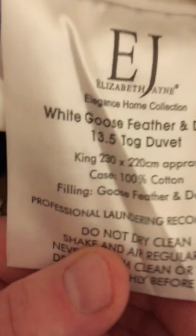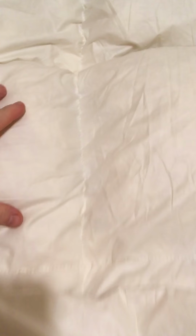There we go, Elizabeth Jayne. Got a 13.5 King. Made in China. I didn't know it was going to be made in China. Let's have a look when we do a nice little shake. As you can see, it is quite big. It comes in, I think these are to separate them.